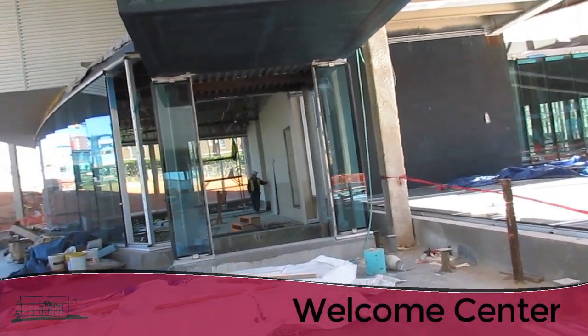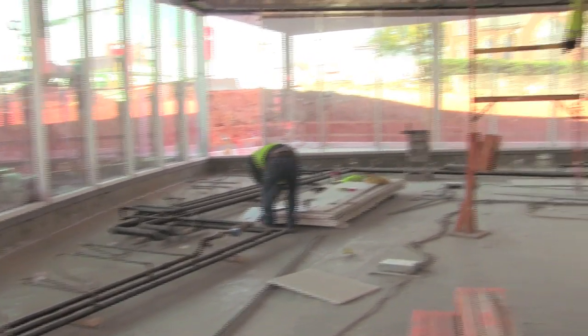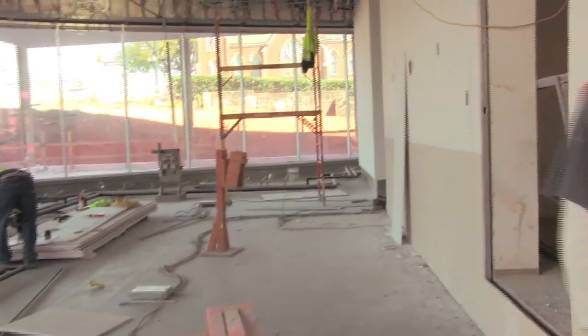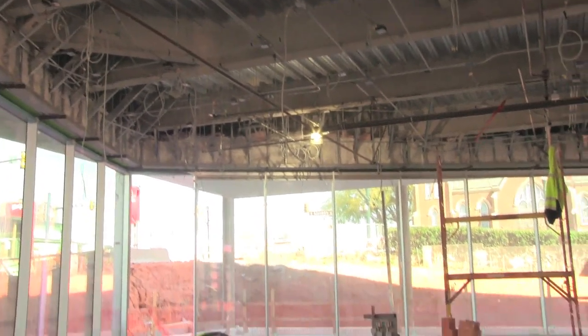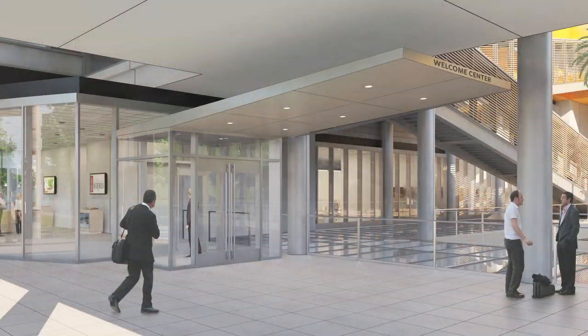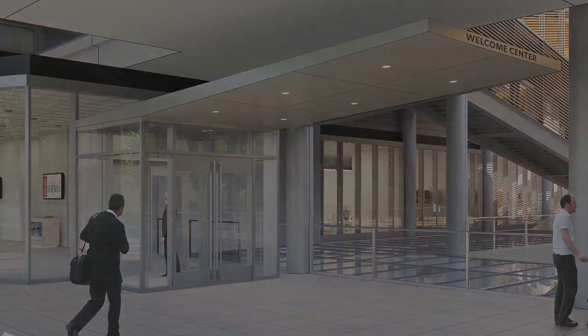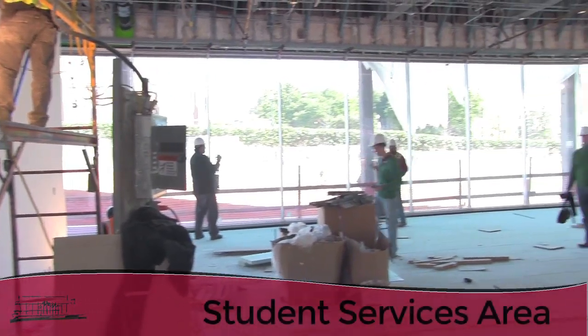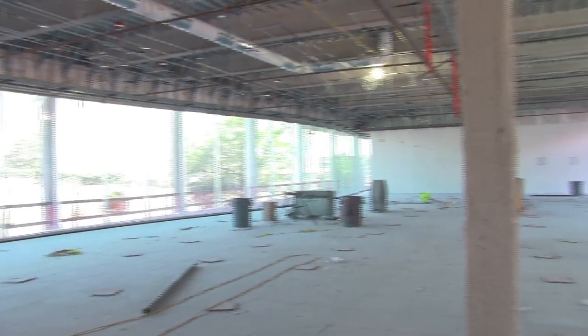The Moore School Welcome Center will offer an inviting atmosphere as visitors enter the building and will allow them to fully experience all the school has to offer. The Student Services area will house the Office of Career Management as well as the Center for Business Communications.